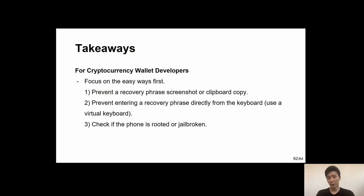And for cryptocurrency wallet developers, as I said before, you need to focus on the easy ways first. So, prevent a recovery phrase screenshot or clipboard copy. Prevent entering a recovery phrase directly from the keyboard. Maybe you can use a virtual keyboard. And check if the phone is rooted or jailbroken.